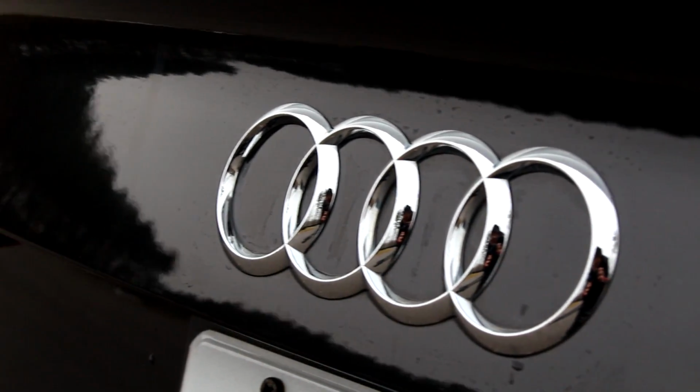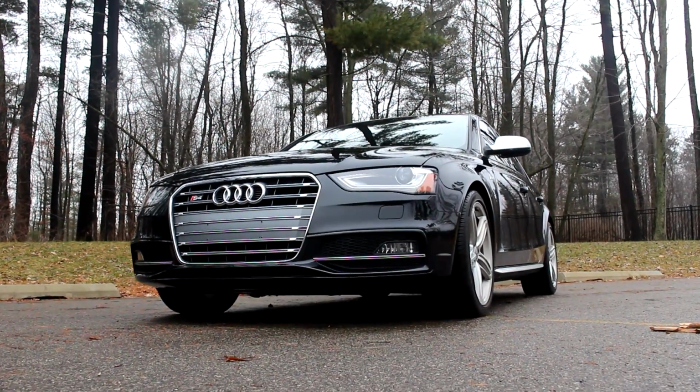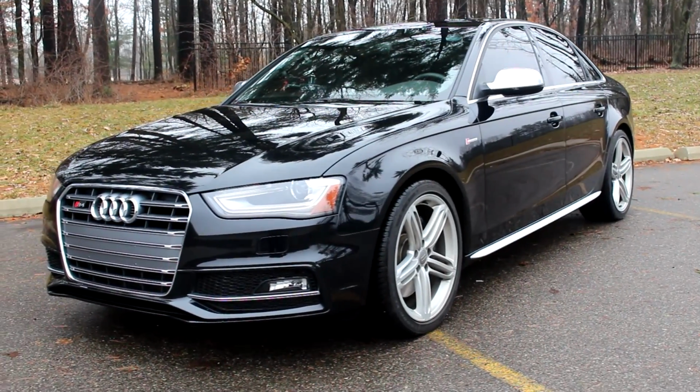I also have to mention value. I bought this car towards the end of last year. It's a 2014 model year car, 2 years old, 20,000 miles on it, certified pre-owned extended warranty, stickered for nearly $60,000, and I got it for just under $40,000. I truly think this is one of the best all-around vehicles you can get in this price range.